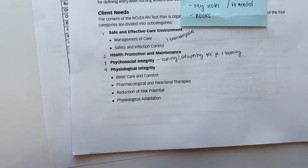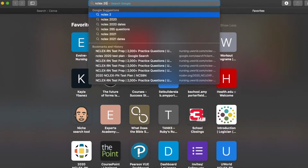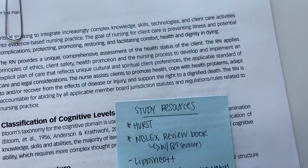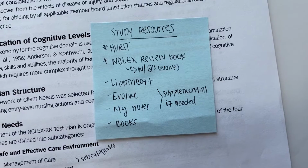The first thing that I did was print out the NCLEX test plan. I have it here, and if you guys want to get the test plan, you can get on Google and just search NCLEX 2020 test plan, and it'll come up and you can print it out for yourself. The next thing I did was write down a list of study resources that I have available to me that I can use to start studying for the NCLEX.